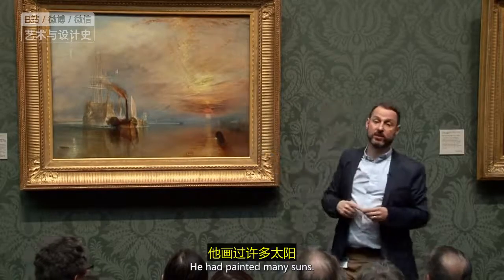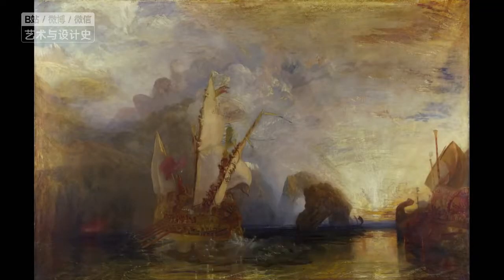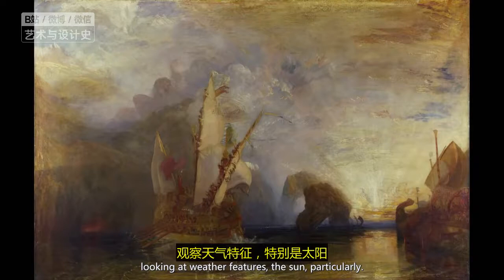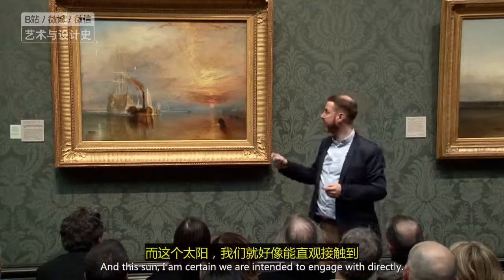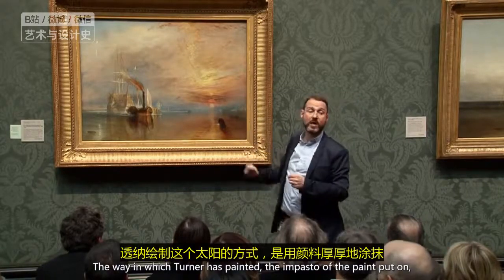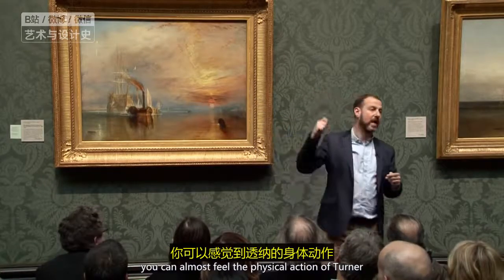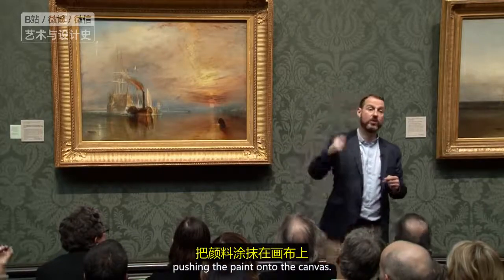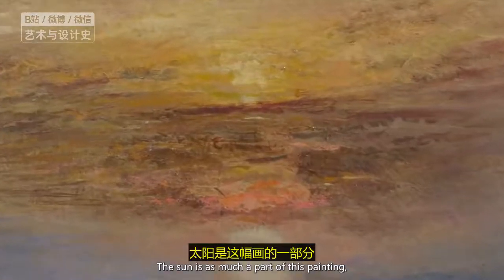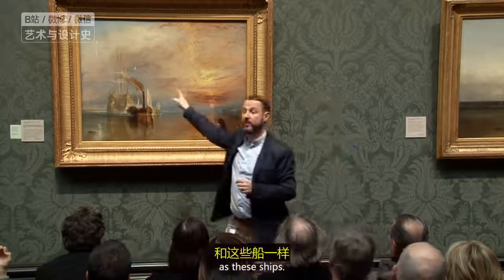He had painted many suns. Ulysses deriding Polyphemus has a fantastic sunrise, and he clearly spent many hours looking at weather features, the sun particularly. And this sun, I'm certain we are intended to engage with directly. The way in which Turner has painted, the impasto of the paint put on, you can almost feel the physical action of Turner pushing the paint onto the canvas. Absolutely remarkable, absolutely gorgeous, particularly here. The sun is as much a part of this painting, as much a key player, I think, in the way we are expected to read it, as these ships.